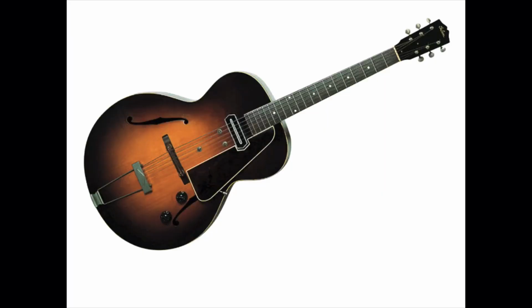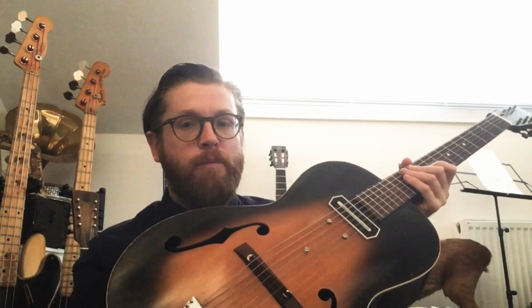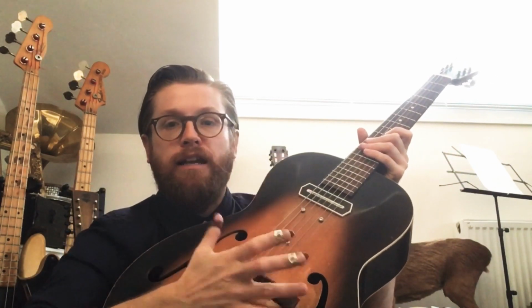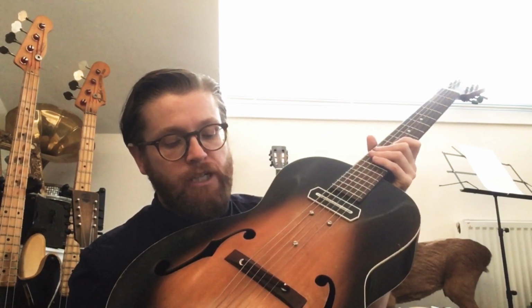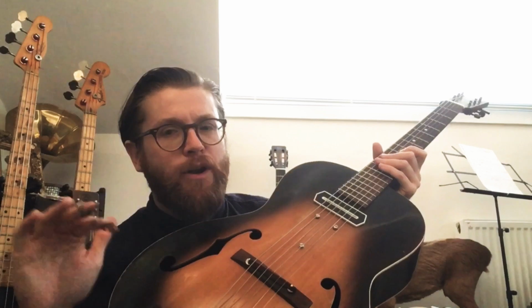I also, as a separate note, still want a Charlie Christian Gibson ES150 with the Charlie Christian pickup. So when this came up, I was like, oh, that kills two birds with one stone. I love these pickups and I love these kind of guitars. And it was up for, I think, maybe £900. And time went on, it came down a bit.